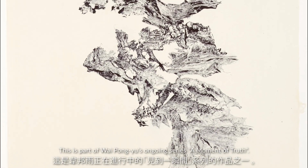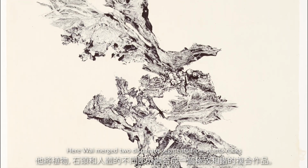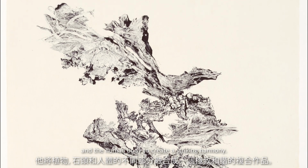This is part of Wai Pongyu's ongoing series of Moments of Truth. Here, Wai merged two disparate segments from plants, rocks, and the human body to create a striking harmony.